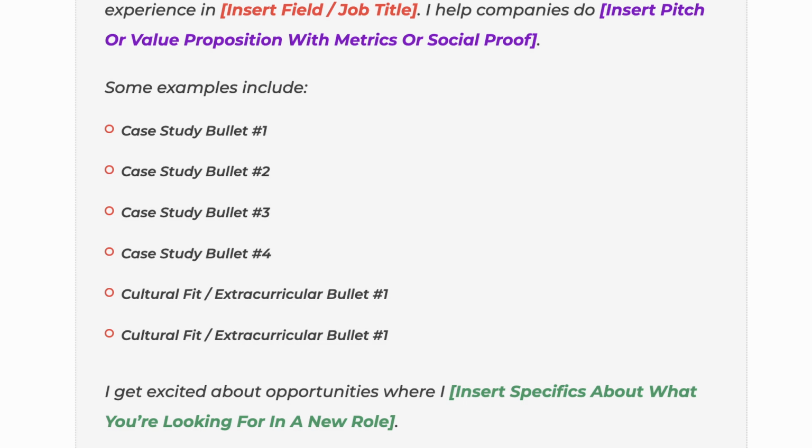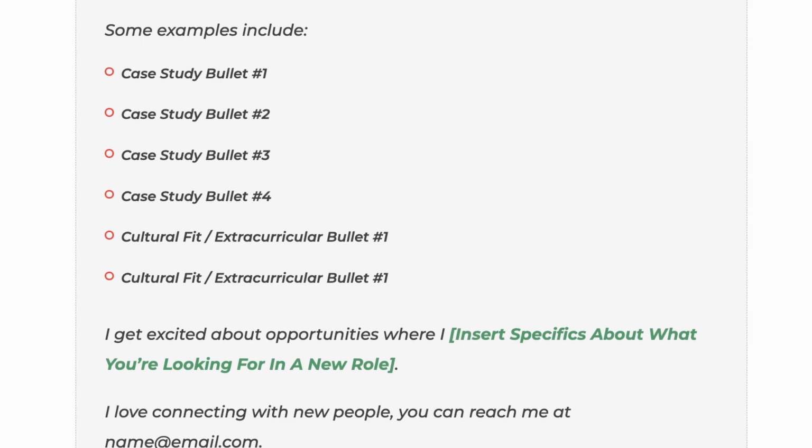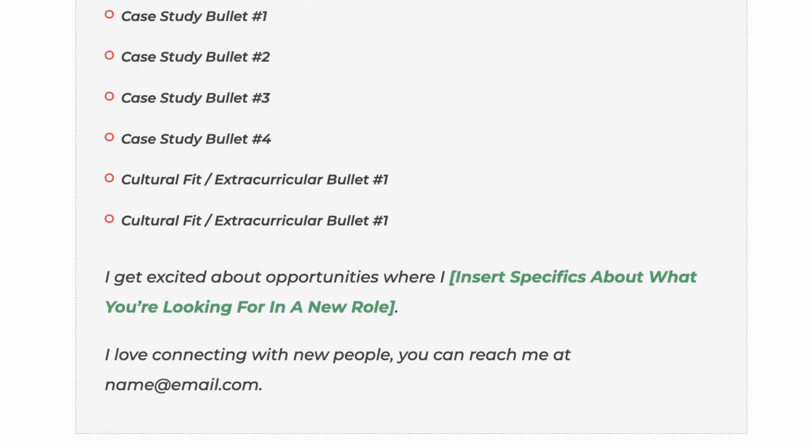Next, you want to have a few key metrics that point out exactly what you did and, more importantly, how it was measured. And then finally, what you want to add at the end are a few case studies. Maybe this was a project that you did or something specific that stands out that's relevant for people to know.